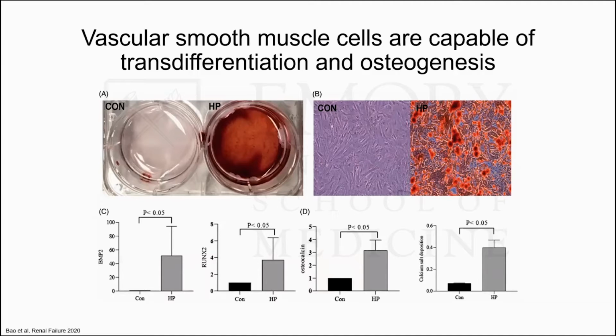And they left them incubated in the same setting for 7 days. And then they stained them with a red Alizarin stain, which is usually used to identify the presence of bone because it stains red in the presence of calcium, and bone is heavily calcified. And as you can see here, grossly, the control group media didn't turn red, but the high phosphate group did, indicating the presence of calcium.